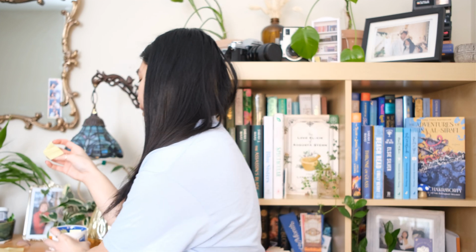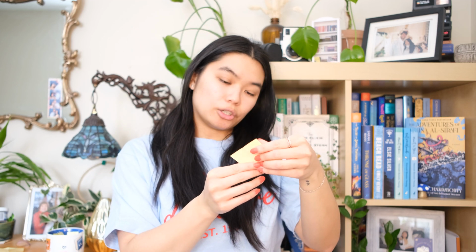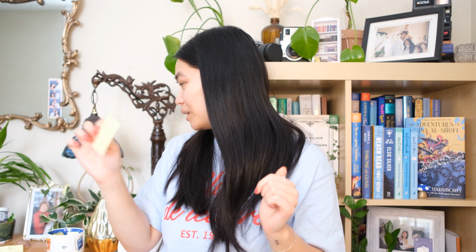Okay. The next one is a genre that you don't usually read. I also had a book in mind for this one as well. Do you see me making a TBR prompt jar, but also kind of having books lined up in my head already? Okay, so I think I know what I'm gonna do for this one as well.